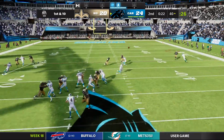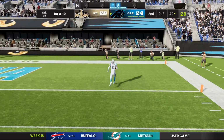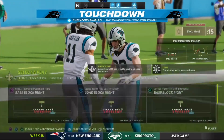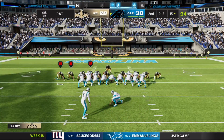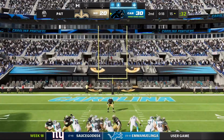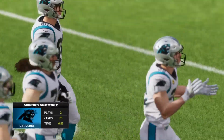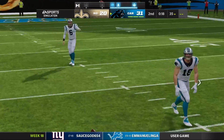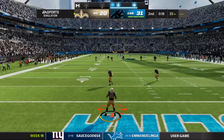On first down, Valentine. That is caught by Anderson. Touchdown, Carolina! Robbie Anderson. As the first half is winding down, the Panthers are able to strike quickly to add on to their lead. Rosas good with the extra point, and that pushes the lead up to 11. That drive started on their own 25. 2 plays, 75 yards later, into the end zone.